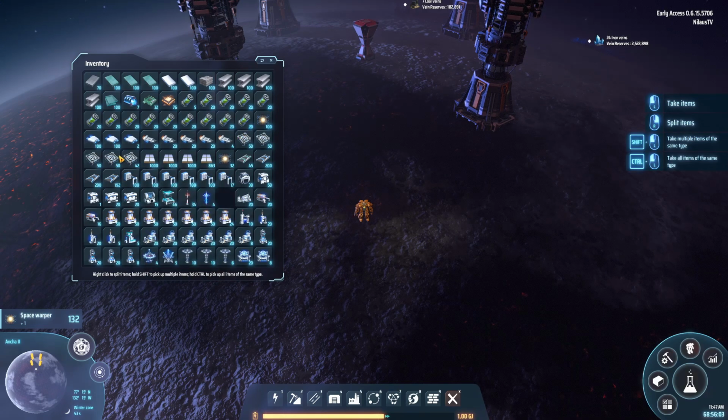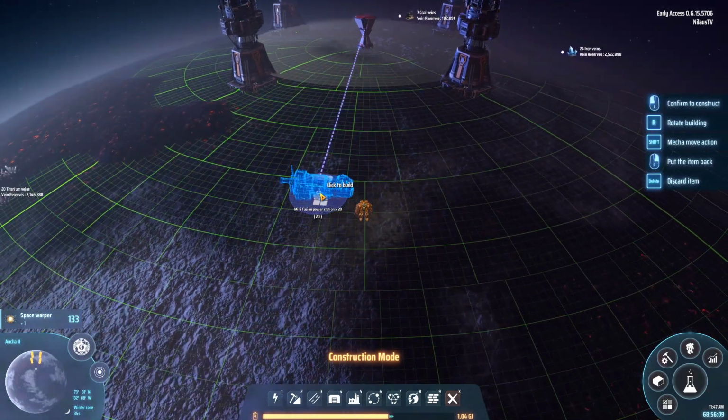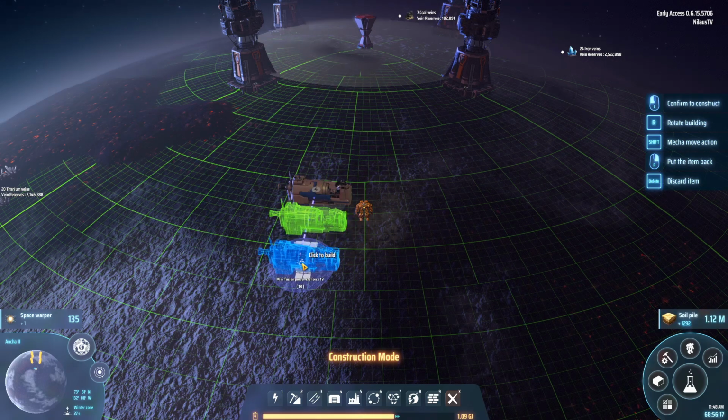What are the things we need? Where is it? We know we have it. That one. How wide is this? This is 3 wide. 1, 2, 3.